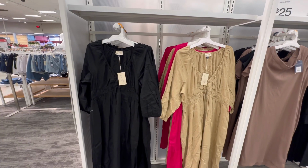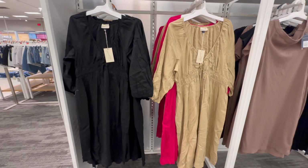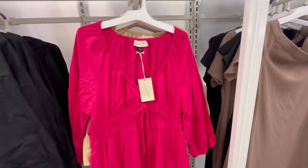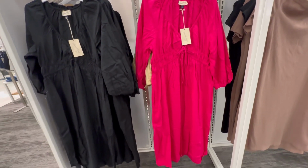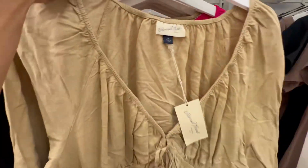That completes the try-on portion, but you guys, I went through the store and found some faves. Look at these gorgeous dresses. They're long sleeve. They come in all 3 of those colors. They are perfect for fall, especially to wear with those mules or clogs or even flats that you guys have to have a really cute and comfy outfit.